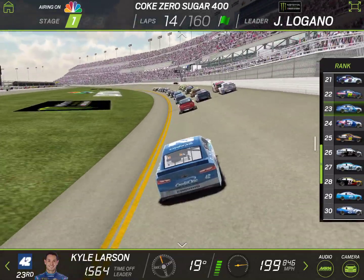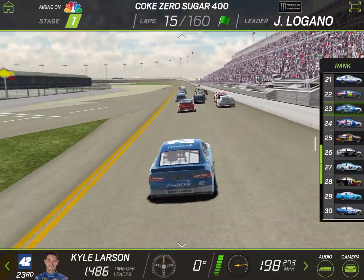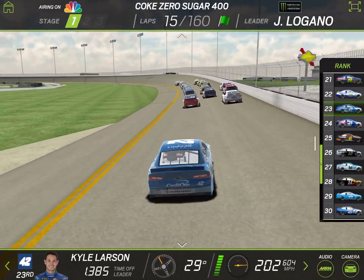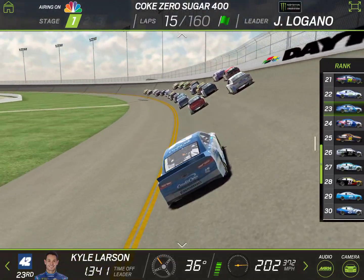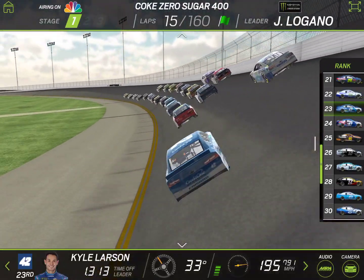We'll just have to see how good these Goodyears hold up and how good these cars handle with all these new rules they got on them right now for the first time here at Daytona. 15 laps are complete, 35 to go until we see the green checkered flag come out. That will end stage number 1.